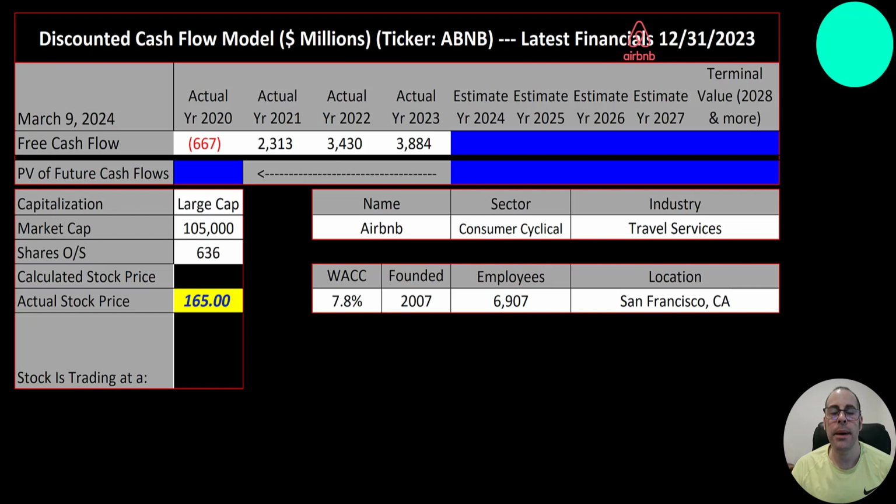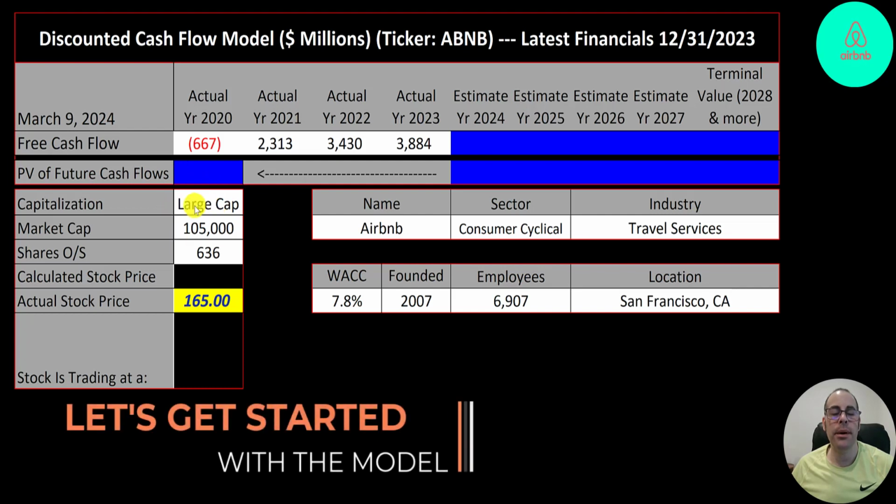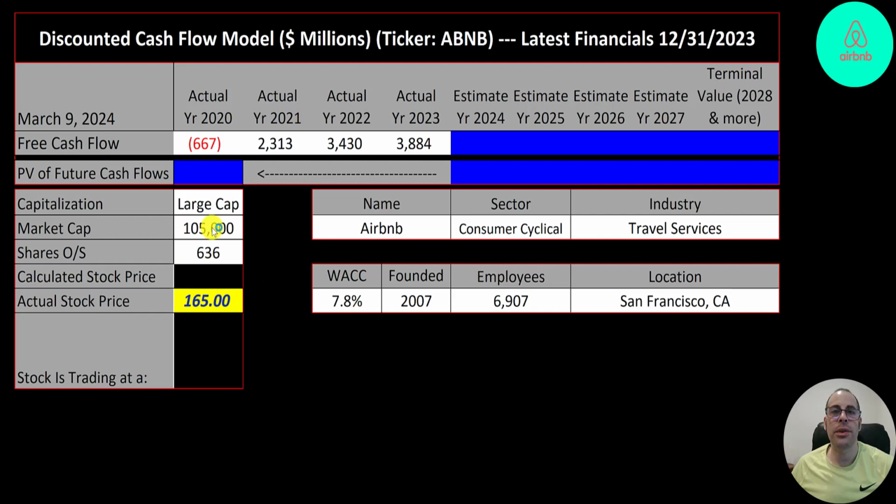In this video I'm going to walk you through the process of valuing Airbnb stock by analyzing their financial statements and dissecting their financial ratios so we can determine if it's a buy or a sell. Let's get started with the model. This is a large cap company, 105 billion market cap. They're trading at 165 a share, and they have 636 million shares outstanding.